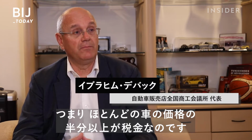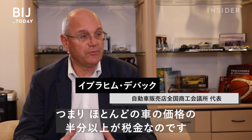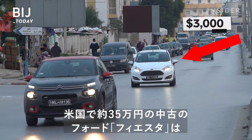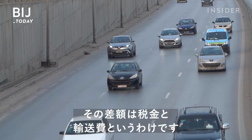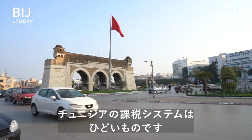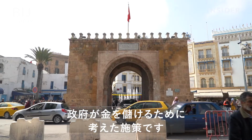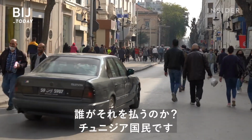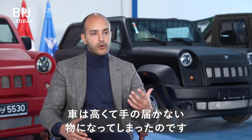So it means that for most of the car, the price is for more than 50% linked to the taxation level. So a used Ford Fiesta that costs $3,000 in the US sells for around $7,500 in Tunisia. The difference accounted for in tax and the cost of shipping. It's crazy how taxation is in Tunisia. The government found this solution to make money. And who is paying for it is the Tunisian people who cannot afford any car now. The cars are too expensive.